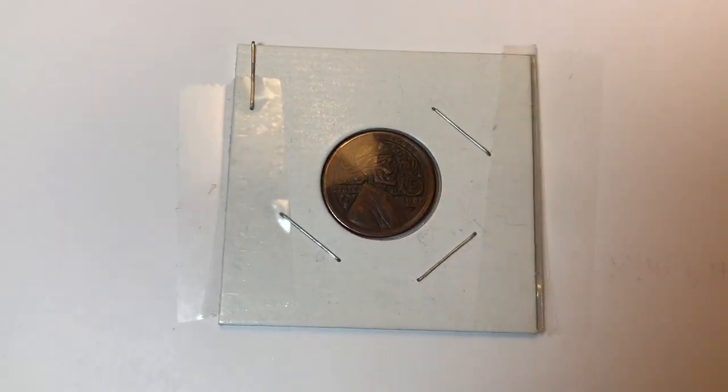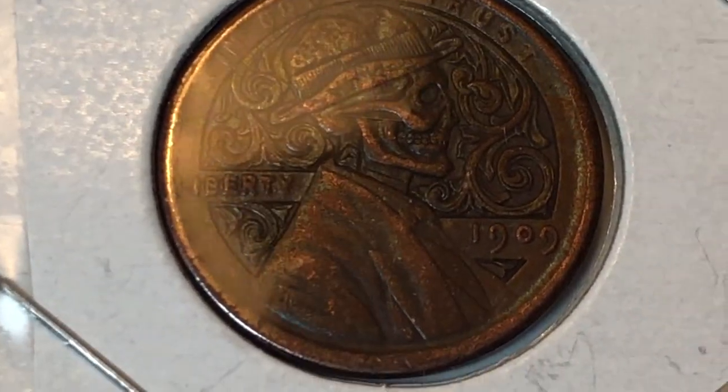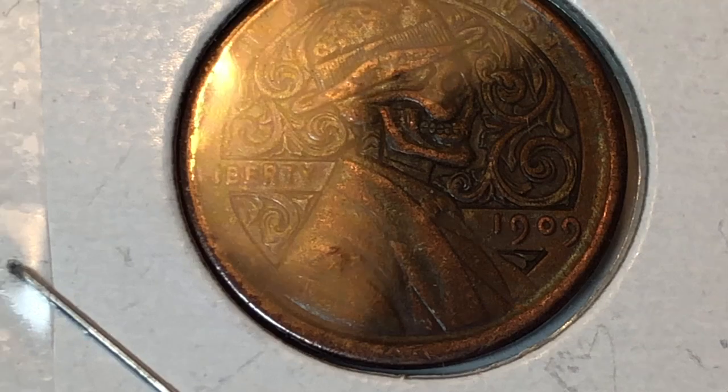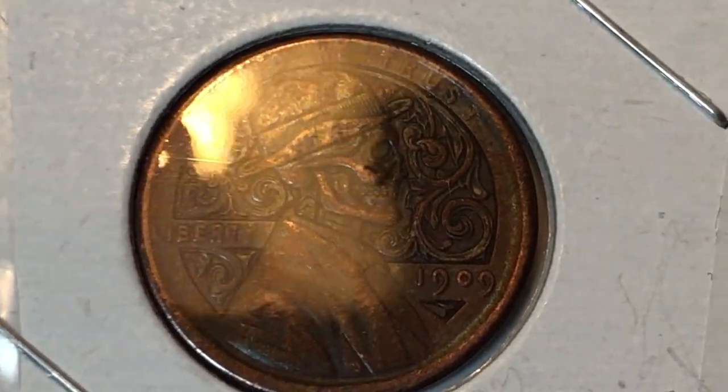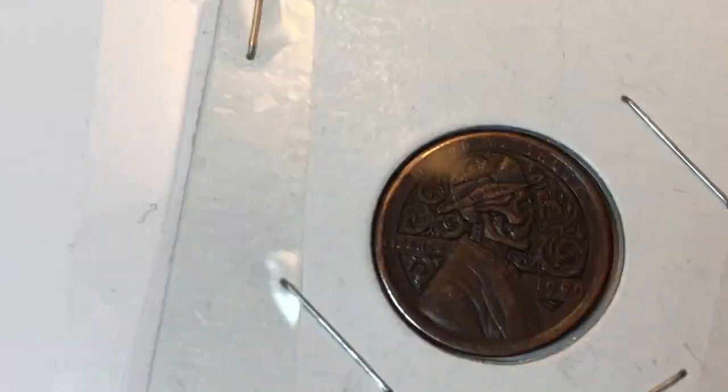Hey, is that a hobo penny? Oh, that's sick. A 1909 hobo penny. I have been eyeballing these things and just have not pulled the trigger to get one.